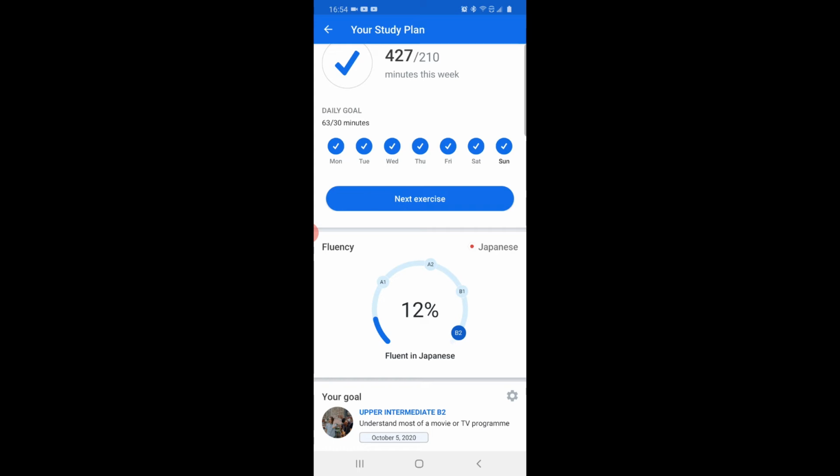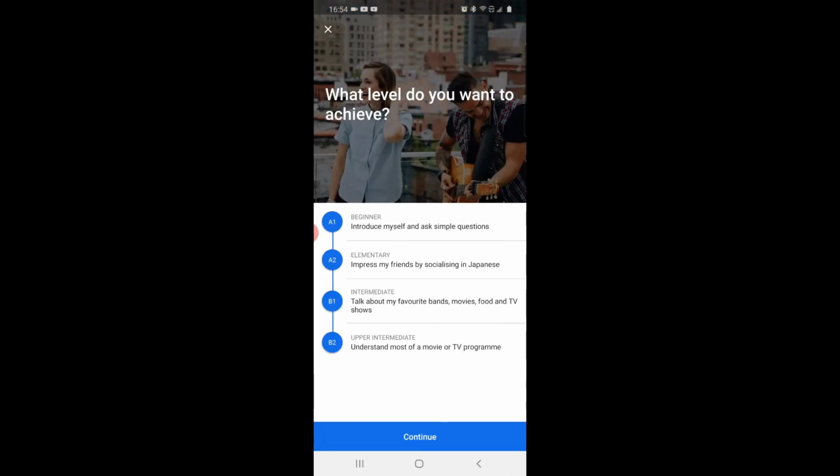And then if we go down here where it says your goal, so when you set up your study plan, one of the things that it asks you is, I don't know if it'll let me here. Oh yeah, I have to go to settings. It'll ask you, what level do you want to achieve? Do you want to achieve an A1, just be able to introduce yourself and ask simple questions? You want to be an A2, which is impress my friends by socializing in Japanese. A B1, an intermediate, which is talk about my favorite bands, movies, food, and TV shows. Or B2, an upper intermediate, which is understand most of a movie or TV program. So you select which level of fluency you want to get to, because Busuu, in theory, will take you up to a B2 at highest.